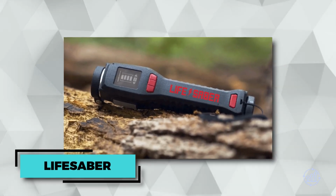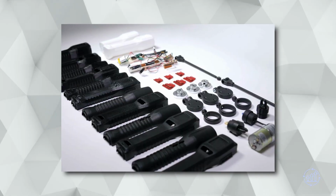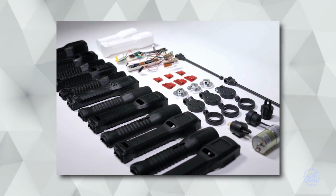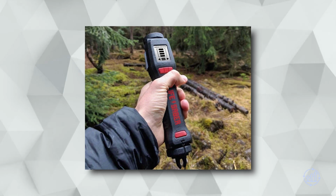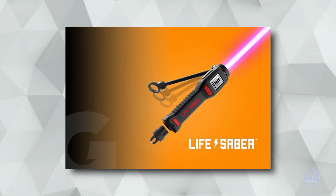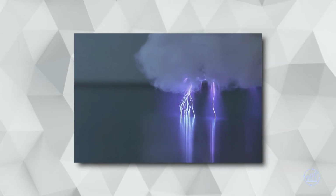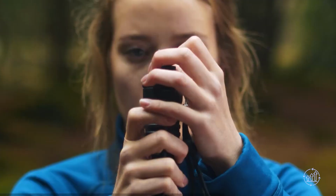Lifesaber. The Lifesaber is one of the ultimate wilderness survival tools, giving you the power to take on Mother Nature. Its plasma fire starter and UV water purifier will give you the confidence to venture out, knowing you have the means to handle anything that comes your way. And that plasma fire starter? It's straight out of a sci-fi movie. You can create mini lightning storms with just a flick of the wrist. Imagine impressing your friends with your survival skills and illustrious gadgetry. This is sure to turn heads.